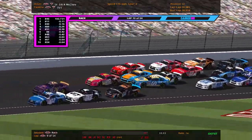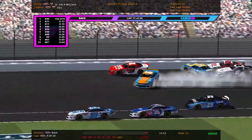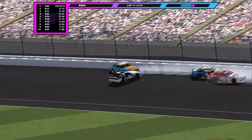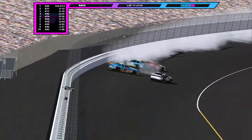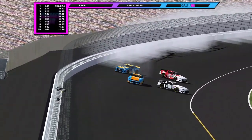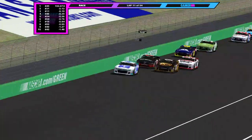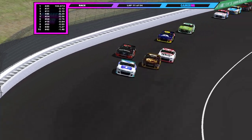I don't see how this isn't a wreck back here. They get together and they spin out. The 62, the 8, the 69, and the 5. That is heartbreaker for the Drive Sober organization.